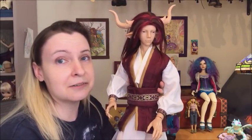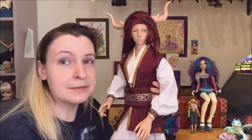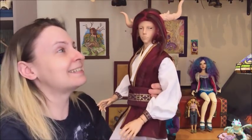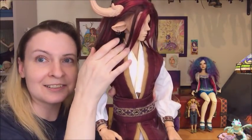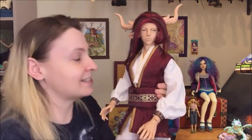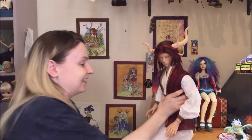Like I said, I don't know character-wise who this handsome guy is, but he's amazing and handsome. That's who he is. Yeah, look at his ears. Oh, he's so awesome. He's so cool. Yeah, this head's not going anywhere. He's staying on this body. He's not going anywhere.